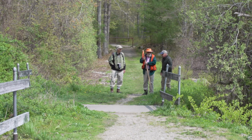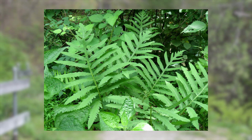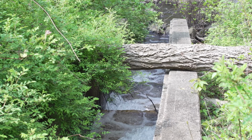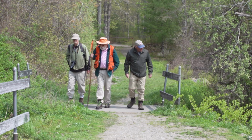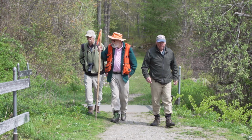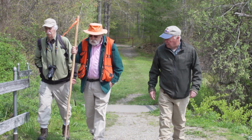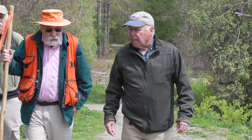Well, Steve, let's go to the dam and take a look. Sure. And what I want to show you on the way is some sensitive fern over here on this side. Okay. And we've got a little bit of Asian bittersweet here. And this is the fishway we're crossing right now. Beautiful spot here. And the water is high this spring, so we're seeing fishway water as well as water coming over the dam.